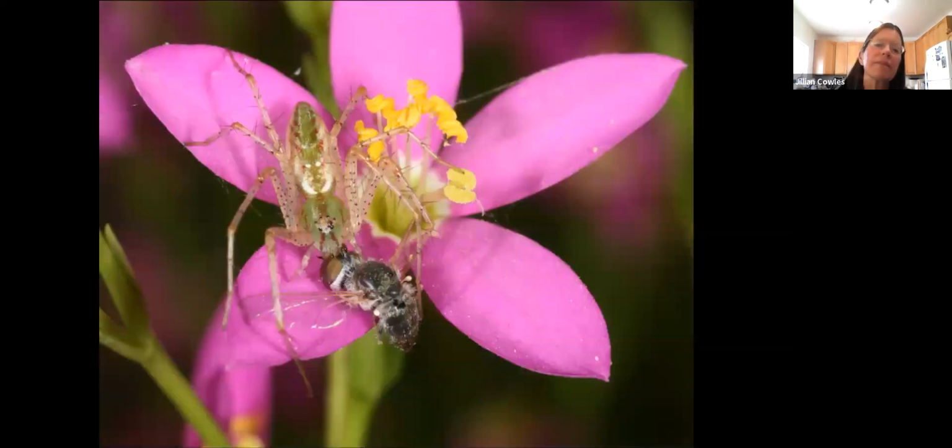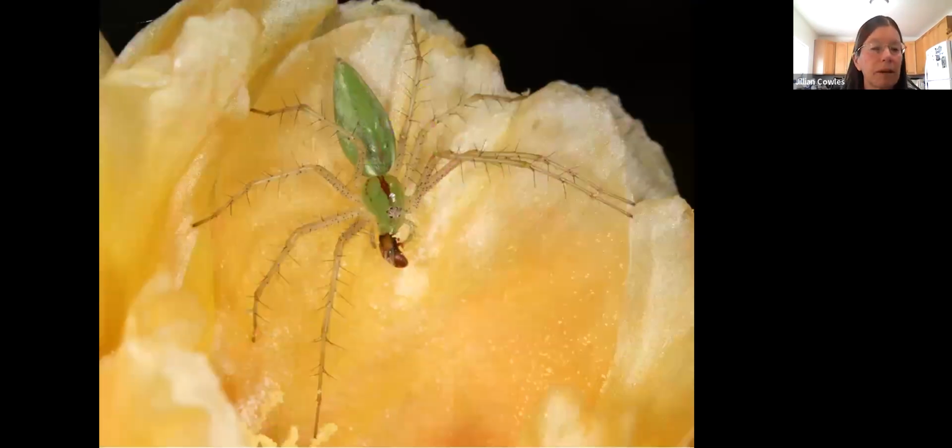So let's start out with the caring part with the green lynx spider. Green lynx spiders belong to the genus Peucetia. They are ambush hunters. They depend on their eyesight for capturing prey. This one has ambushed a little bumblebee fly that was visiting this flower. And they frequently do catch bees and other insects that visit flowers. You can frequently see green lynx spiders lurking on prickly pear flowers in the spring as they capture their prey.